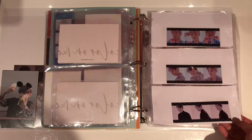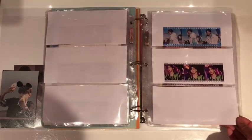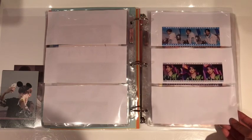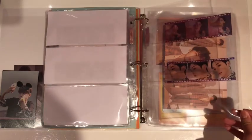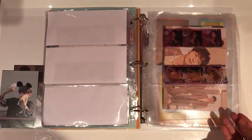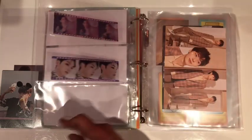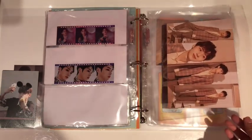And the film, I quite like this film. Then the film from, what's it called? Cyan, I think. Yep, then the film from Magenta. I haven't had a chance to put in white backs yet, but I will do that soon. Then I have all 3 Minhyun the Table folding postcards.